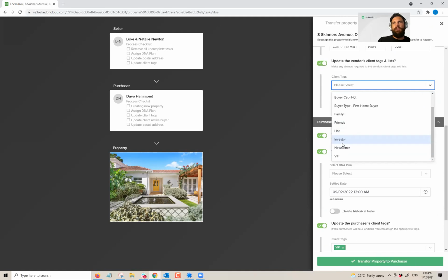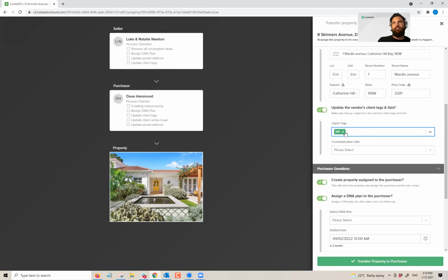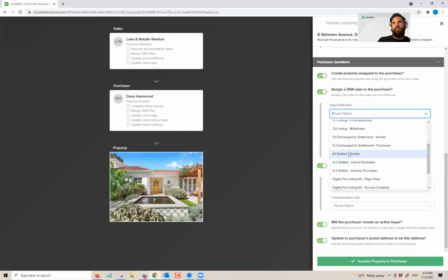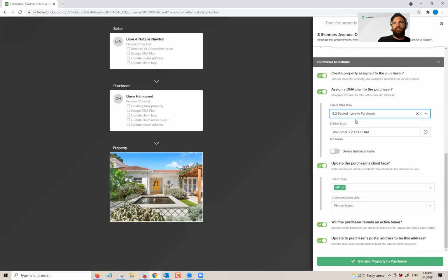Now, anyone who sells with me, I put in a VIP category. I then go into the purchaser questions. We're going to create a new property assigned to them. We're going to assign a DNA, which is going to be 6.2 or 3. Are they a live-in or an investor? Now, Dave is going to live in the property.